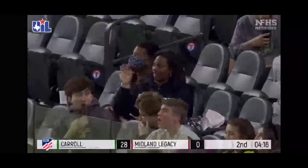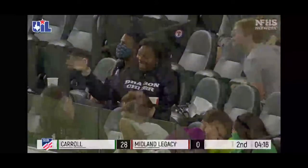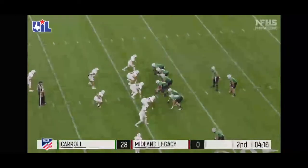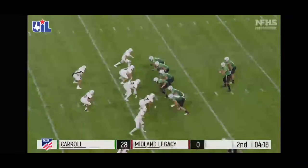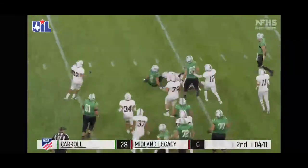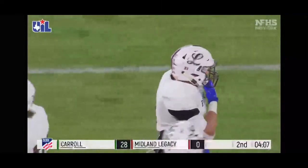Mike Peasley, Keith Whitmire with you here at Globe Life Field in Arlington for this Class 6A Division I area matchup. It's been all Carroll tonight, leading 28-0. They're looking at a 3rd down and 2 here from the 33. They will give it to Owen Allen. Allen will get the first down as he gets thrown down to the ground by Wesley Smith, but not before he gets 4 yards, and they'll move the chains.